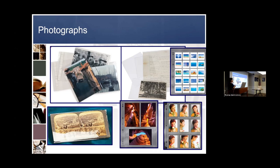If you have lots and lots of photos, Mylar is expensive, and it's time consuming to put things in all those sleeves. You can buy acid-free photo envelopes, which are just like regular envelopes and come in different sizes. If you have rolls and rolls of film that maybe you haven't sorted through, but you want to rehouse them and take them out of the developer envelopes, you can put them into these envelopes and then store them like that.